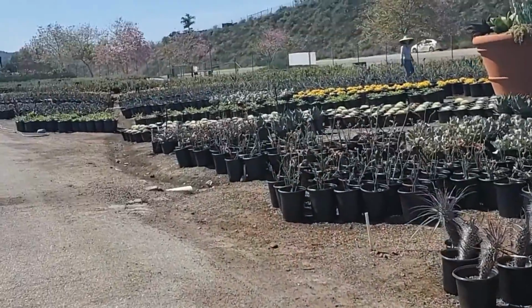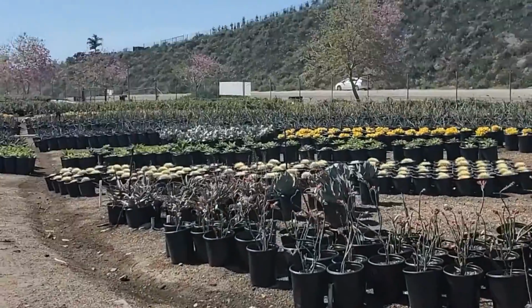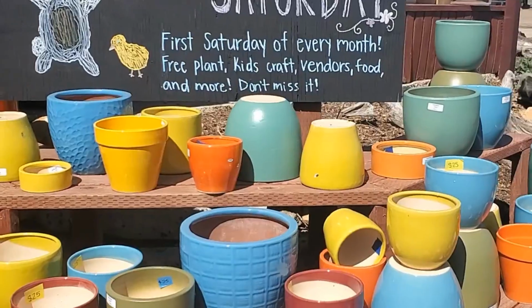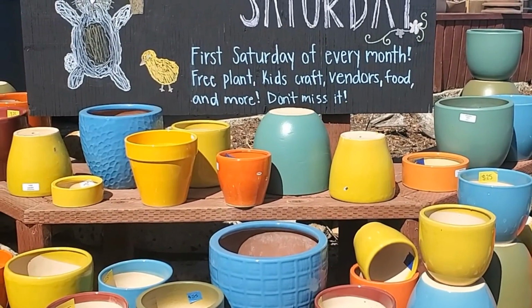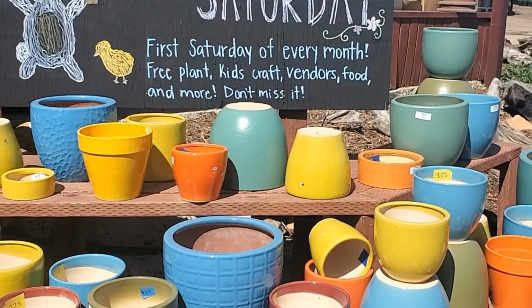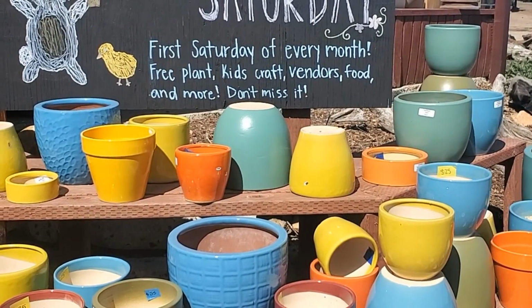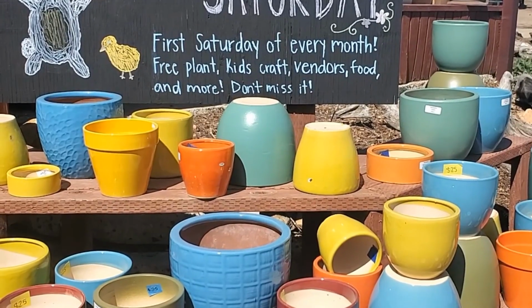We're gonna hop back in the car, head to the town of Fallbrook and do some thrifting. One thing before we go, for any of you that might be local, this is a neat thing that they offer. Free succulent Saturday every month. Free plant, kids' craft, vendors, food, and more. So first Saturday of the month was last Saturday here, but that's okay.